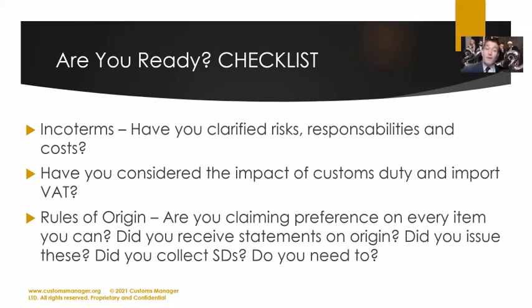Okay. Rules of origin, VAT, right? Customs duty and VAT, the costs. You've got to check this out. You've got to understand what the impact is for the bottom line. Does that inflate your costs beyond your profit margin, or is there somebody else that can pay it? And just recheck what we said yesterday about the import VAT and the opportunity to reclaim it using the postponed VAT accounting, and if this is something you can and want to do.